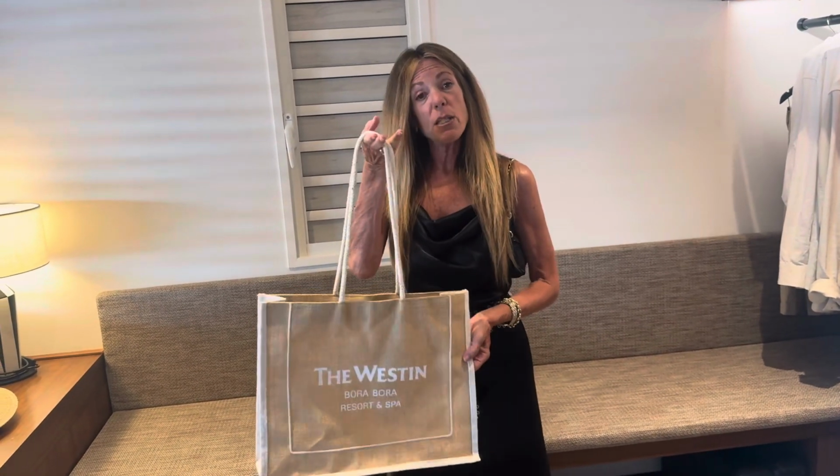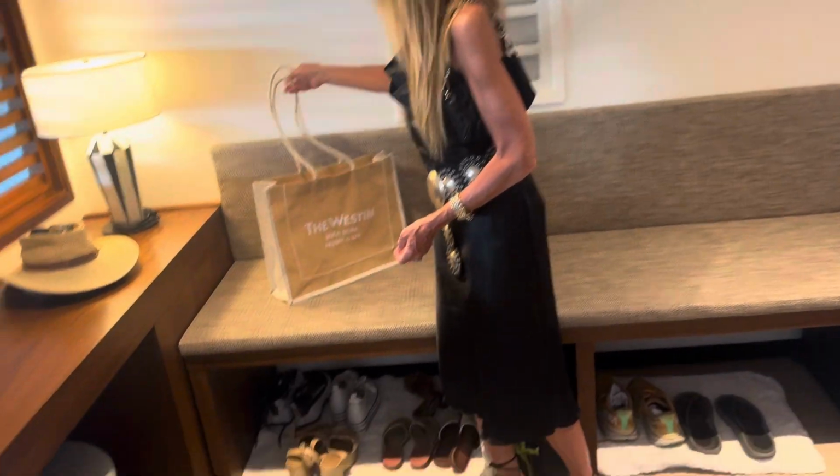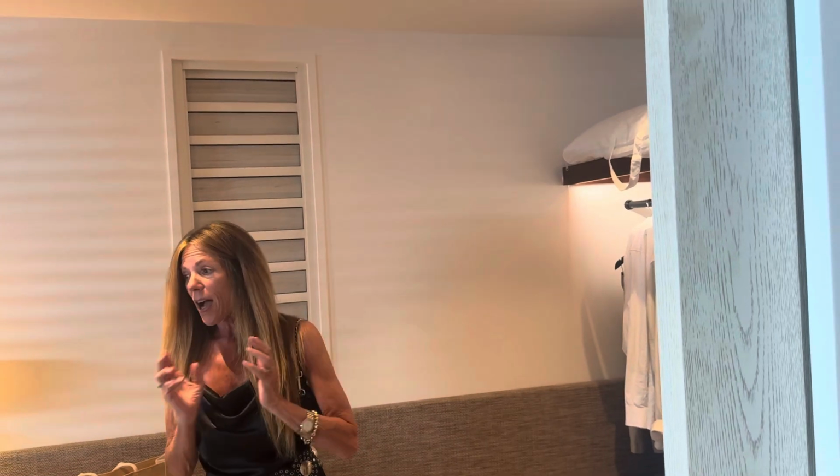You don't need a beach bag because this is here. It's yours to take. So that's really, really nice. Here's the carpet you mentioned that they put over. It's funny. Which is interesting. It is interesting. There is an iron and an ironing board in this room, should you want it or need it. And hopefully you're not ironing anything on a trip like this.